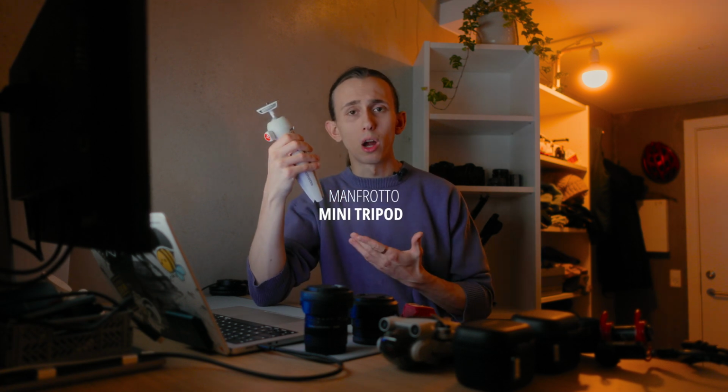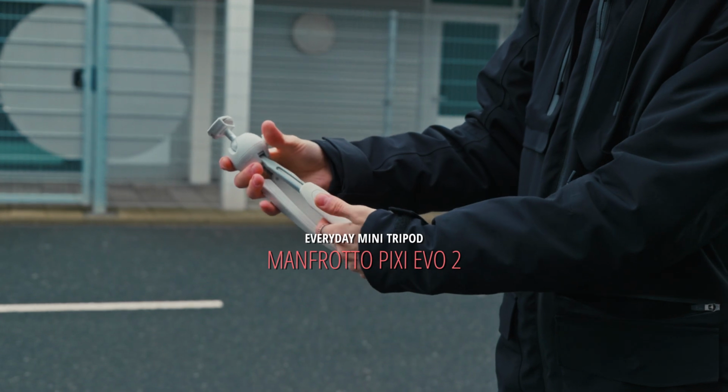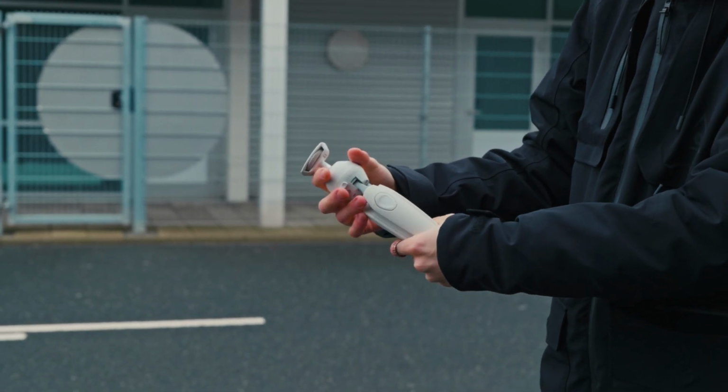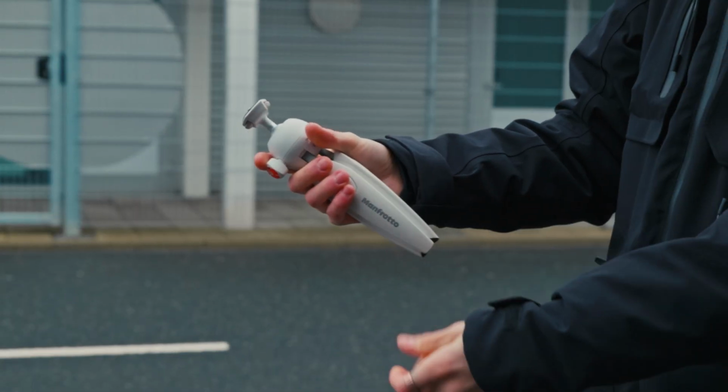This thing, the Manfrotto, let's just call it a mini tripod. I take this with me all the time. Little tripod, extendable legs. I've used it a bunch, so it's no longer white. It's like a brownish white.